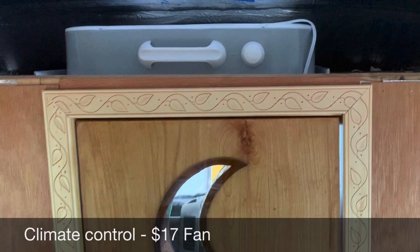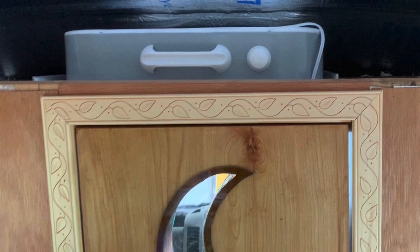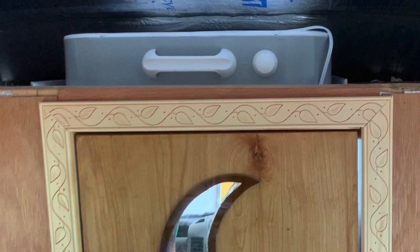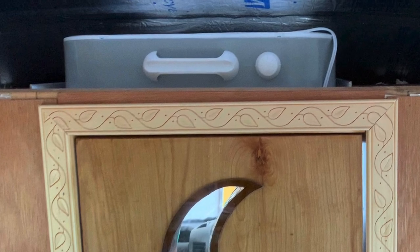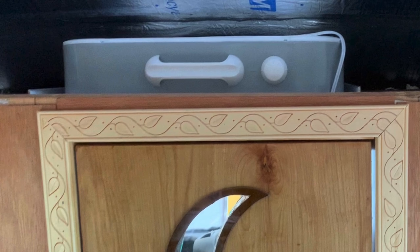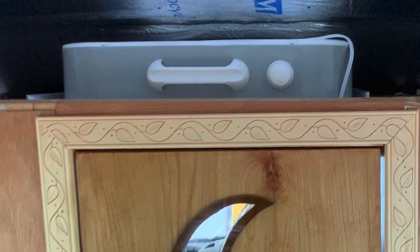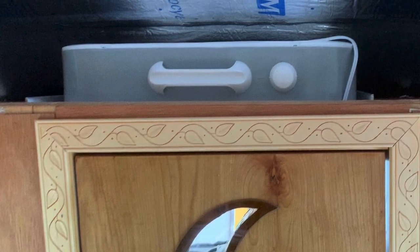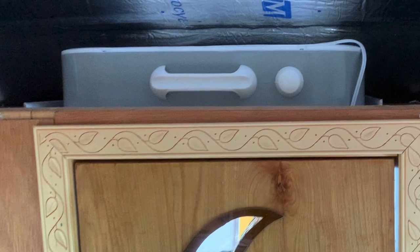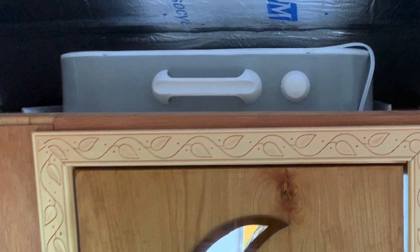When not using the mini split HVAC system to heat or cool the van, I use this fan. It's a $17 fan from Walmart, and there's a hole in the upper part of the bulkhead here, and it's isolated, so it can either force air or bring air up, but normally I would force air down into the cockpit and then it would pull air from the windows. And of course the windows have screens in them, so you won't have any bugs.